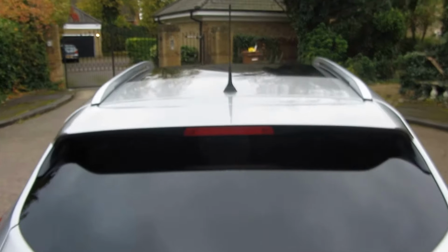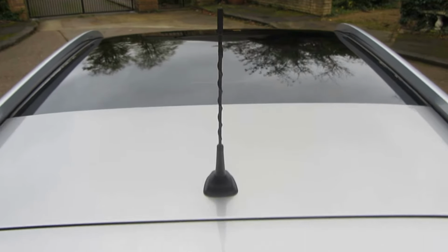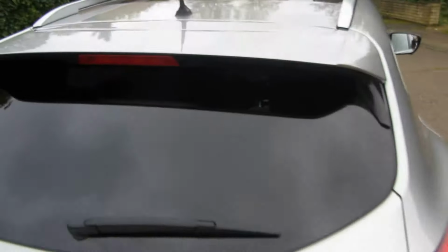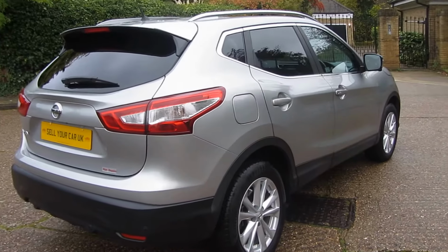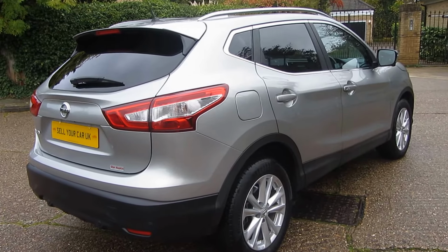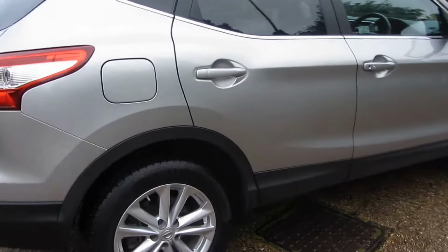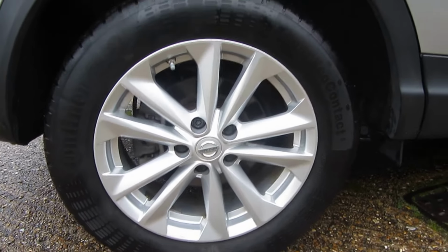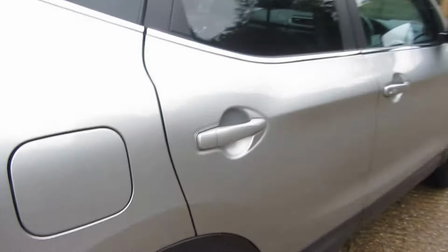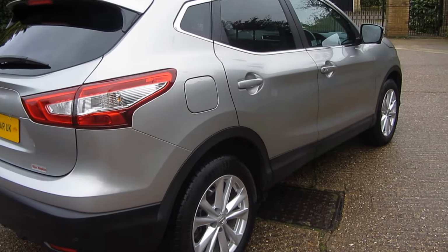Being the Tekna, you've also got the roof rails and that full panoramic glass roof. It's not a sunroof, it doesn't open and close, but it does have a blind which you can close if you want to shut the light out of the cabin. Leaving it open will flood it with light, and that is a lovely thing with a dark interior. Being a Tekna, it has a full black leather interior, which I'll come to in just a moment. I'm just showing you the condition though, so you can see for yourself exactly what it is you'll be coming down to buy.